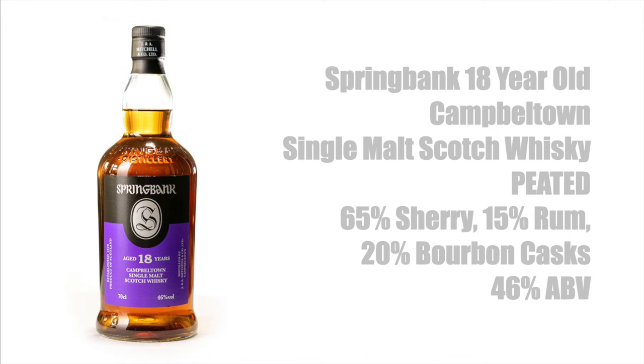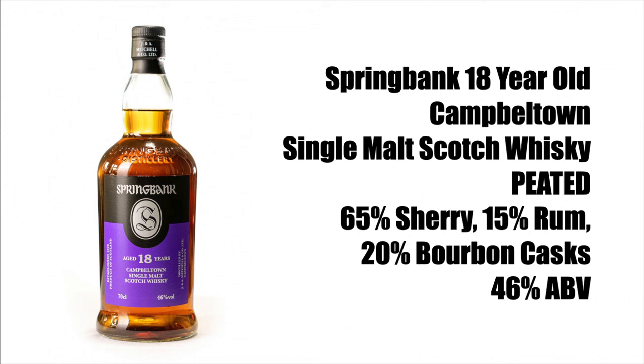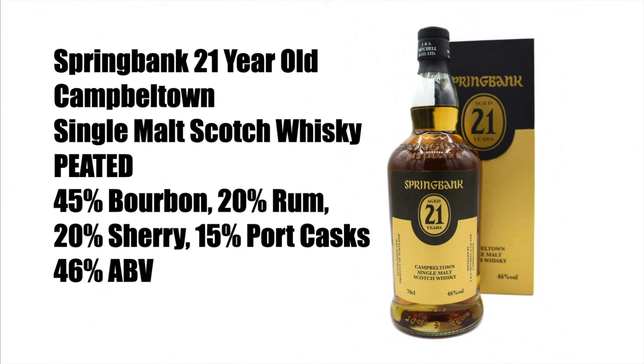The Springbank 18-year-old Campbeltown Single Malt Scotch Whisky, aged in 65% sherry cask, 15% rum cask, 20% bourbon cask, and it's bottled at 46% alcohol by volume. The Springbank 21-year-old Campbeltown Single Malt Scotch Whisky, aged 45% bourbon cask, 20% rum cask, 20% sherry cask, and 15% port cask, is bottled at 46% alcohol by volume.